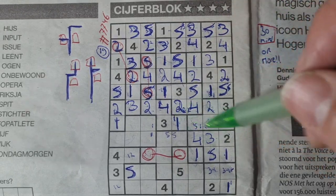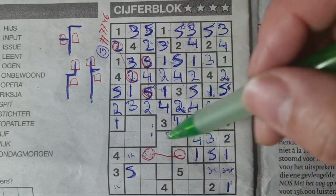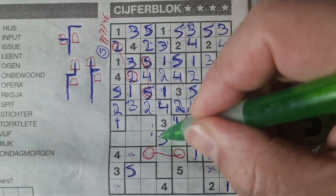1 and a 5, we have a 1 now, so no 1 there. 1 should be here, and a 5 goes there. I've marked those 2 boxes earlier with a 5. We have a 5 now, so this box can't be 5 anymore. That box should be a 5.